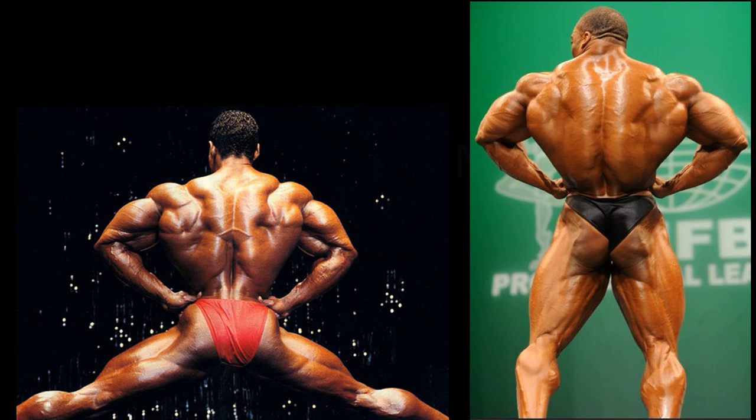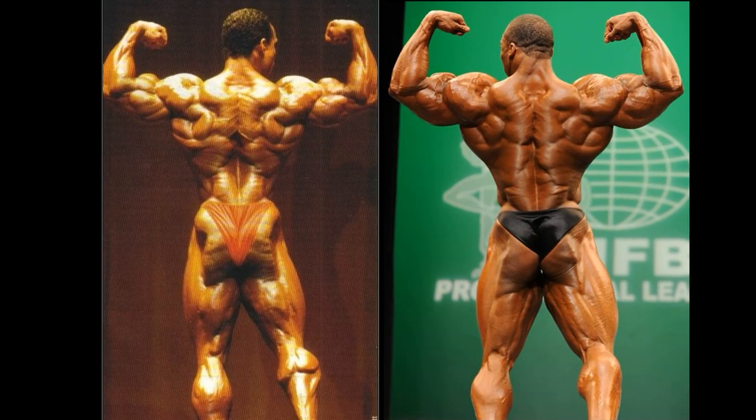So Cedric gets an all-important point, and the rear double bi, it's very unfortunate that the sizes are very distorted in this. I don't believe that Flex Wheeler was this narrow. He is so striated. If he had a little bit more thickness, I would give him this. But Cedric, I always liked his rear double bicep. Look at that lower back. He has the width, the size, the striations, the conditioning. Let's face it, this is just a tough match for Flex Wheeler to win.